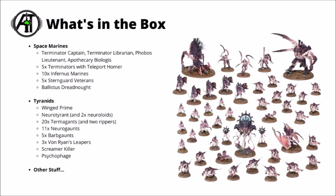Out of the two forces though, I'd say that maybe the Tyranids have got the slightly better value in terms of sheer miniatures in the box. Two middling sized monstrous creatures in the Screamer-Killer and the Psychophage, a fairly hefty amount of swarms with 20 Termagants, 11 Hormagaunts and 2 Rippers, a little bit of Barbgaunt fire support with 5 of those, 3 of the mini Lictor von Ryan's Leapers, the Winged Prime with its talons, and that rather cool looking Neurotyrant, and its 2 little bonus brain Neurolictors. I think it's pretty awesome to have a couple of resculpted classics, but so many cool new miniatures added to the Tyranid range as well.